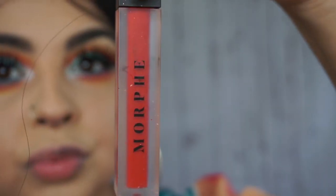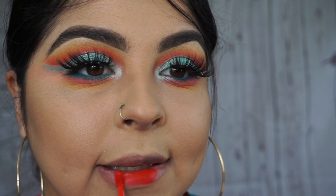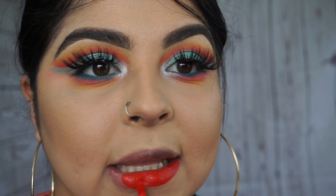And then for my lips, I am using the Morphe liquid lipstick in the shade Hot Shot. It's a really pretty red orangey shade.